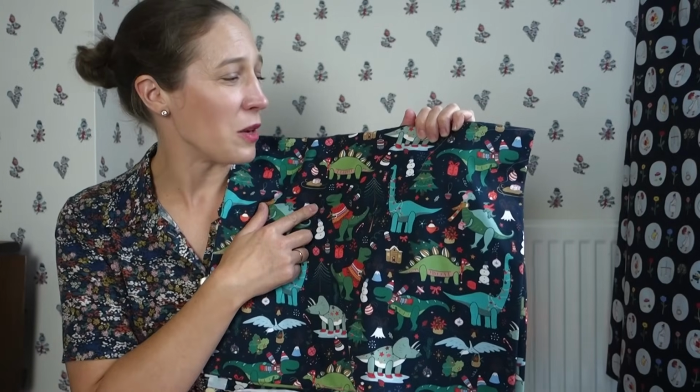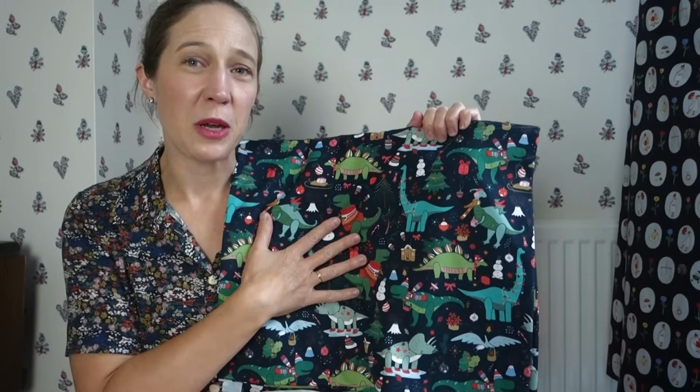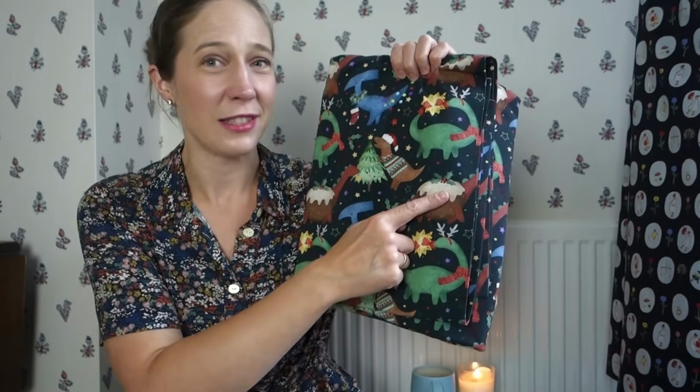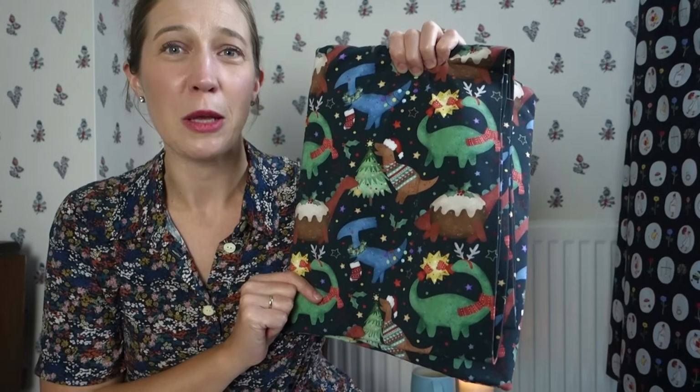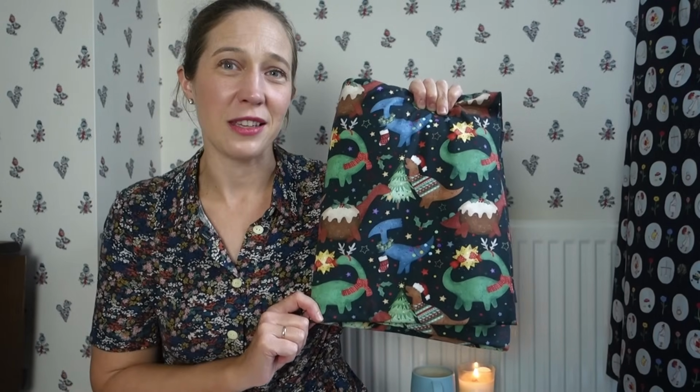Here's the first fabric. It's so cute. It's got Christmas dinosaurs with lights strung around and with snowmen and hot chocolates and all sorts. It's so, so sweet. I think that's possibly going to be for my older boy, that one there. The next one that I saw is for my middle boy, and that is another Christmas dinosaur fabric, because why not have dinosaurs at Christmas? I just love this one here. That's a little Christmas plum pudding dinosaur. I think that is so cute. And then this one pulling a cracker. Love it. So they'll both have dinosaur fabrics, but slightly different ones, which I think is really nice.